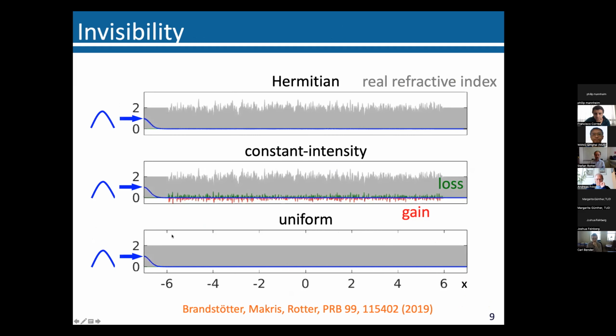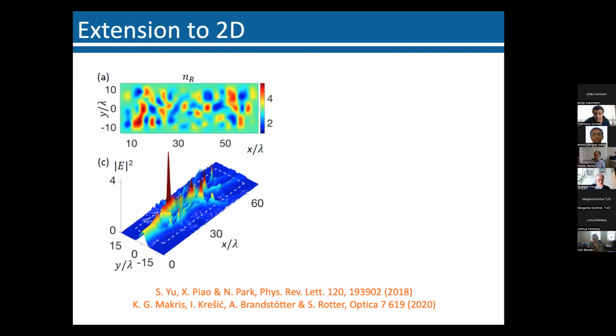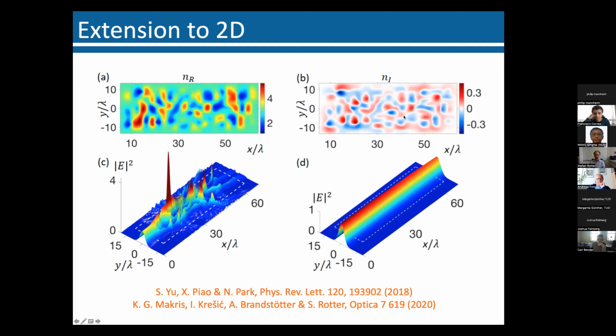Okay, this whole construction can also be generalized to 2D. This is what we have shown recently in this Optica paper. So here is a Gaussian laser beam that enters a complex refractive index landscape and gets scattered. But if to this real refractive index landscape we also add an imaginary part following the Vardati form, but now in 2D, then this Gaussian laser beam will enter this potential and propagate through this complex landscape as if it was a uniform medium.